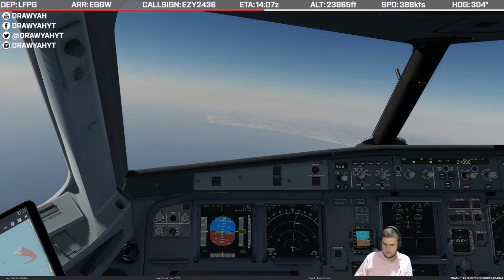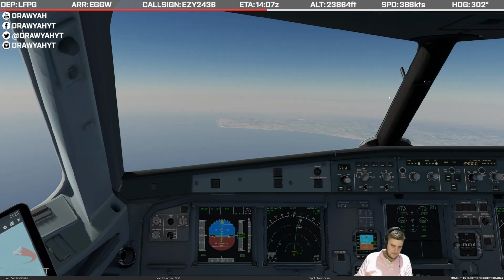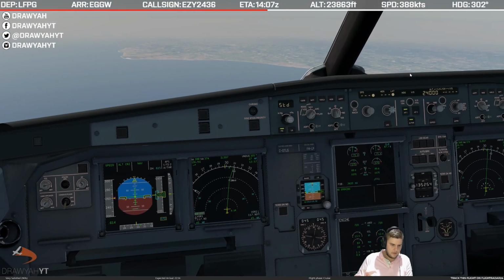The weather at Luton is still reporting no clouds at 10+ visibility. I've got a feeling that may change. Winds 130 at 4 knots again. Don't expect that to stick around for too much longer.